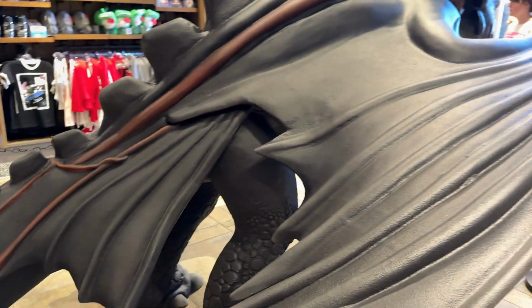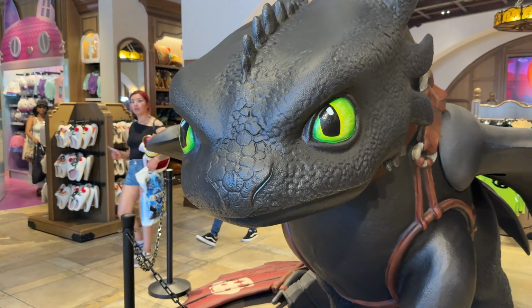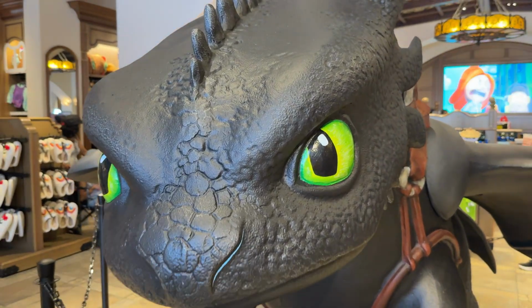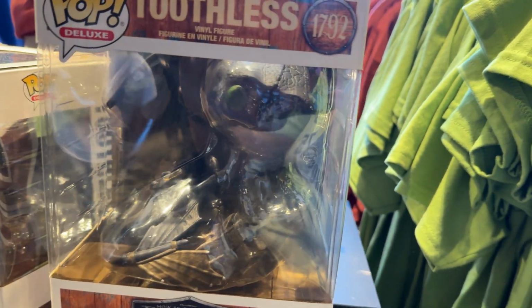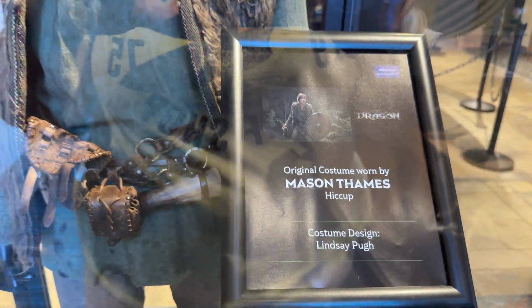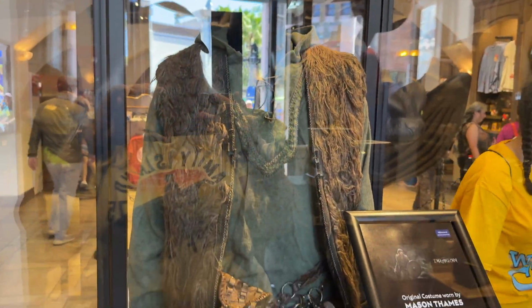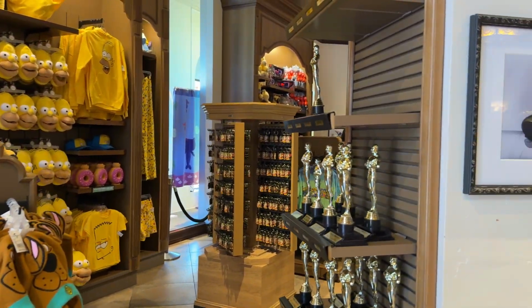This is the animation store, and you can take a picture with him. He's so cute. Look at his eyes. I love it. Take your picture with him, and then after you take a picture with him, you can come over and buy him in Pop Funko form. Toothless. And this is cool. Original costume worn by the actor who plays Hiccup. It's kind of like what they do sometimes at the Marvel movies. They put the costumes out so you can come in and take a look at that. Yeah, and this is all in the animation store.